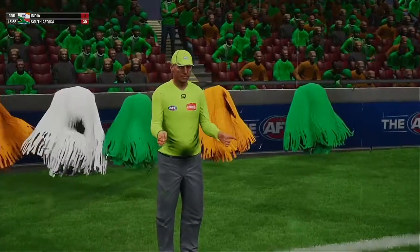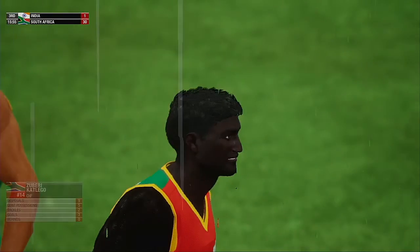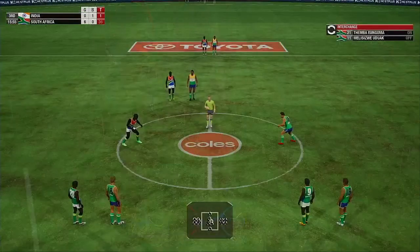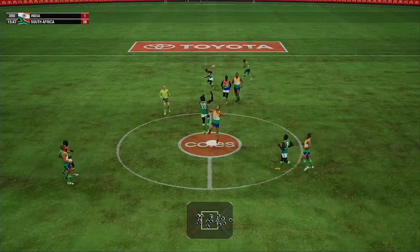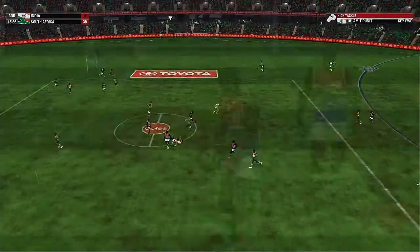Full cries. Three goals so far. Great start. They are starting to stamp their dominance on this game. Pretty happy with that one. Thump clear is in his possession. Turned it over.